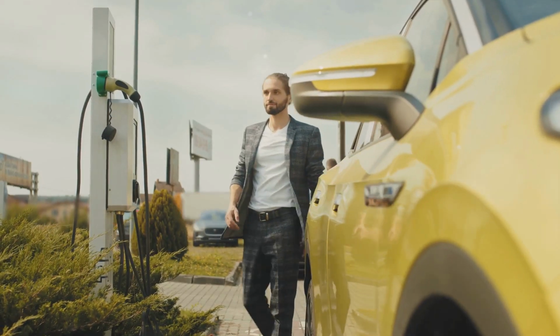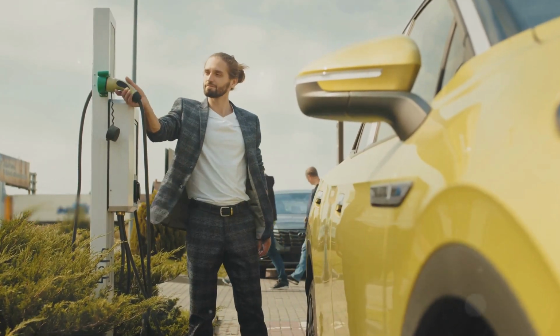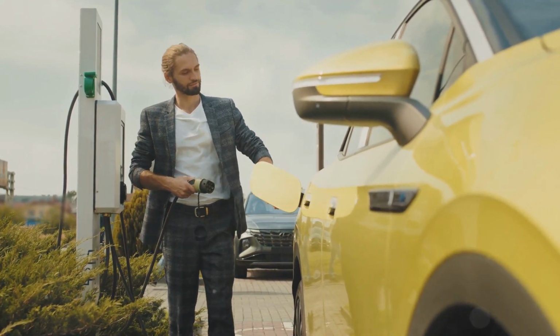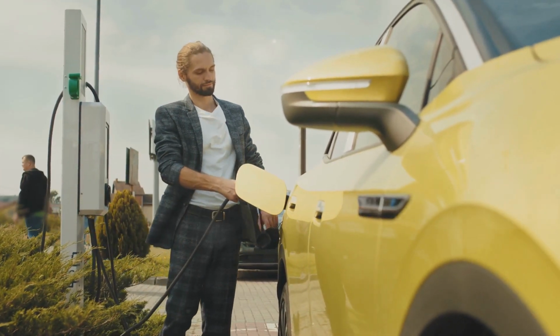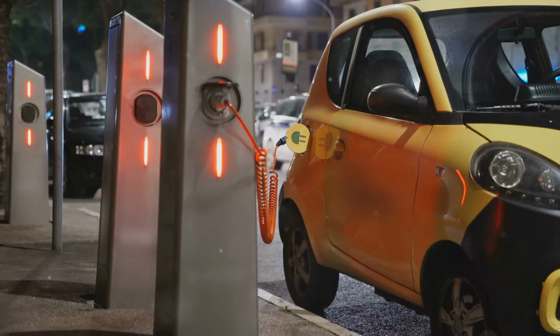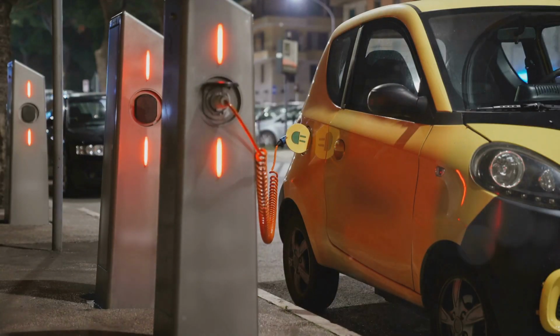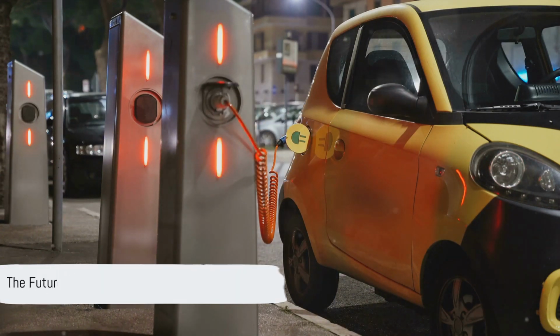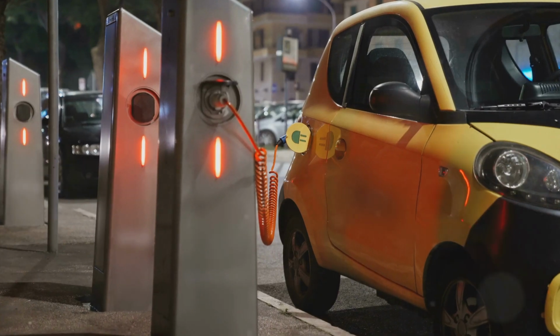In conclusion, the eco-friendly nature of hydrogen cars, coupled with their efficiency and convenience, could make them a significant player in the future of transportation. As we strive towards a greener, more sustainable world, hydrogen-powered vehicles may well be the key to driving the green transition forward. The eco-friendly nature of hydrogen cars could make them a key player in the future of transportation.